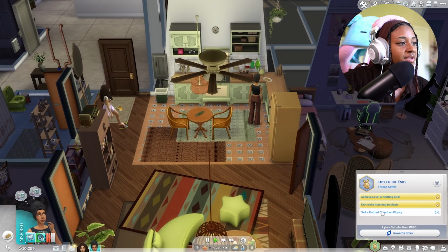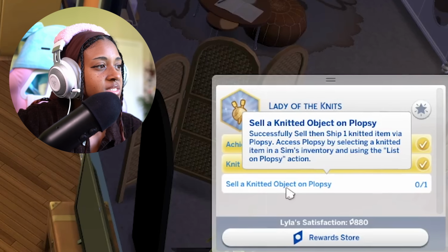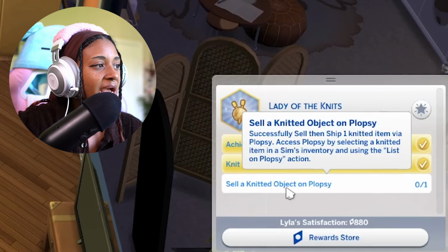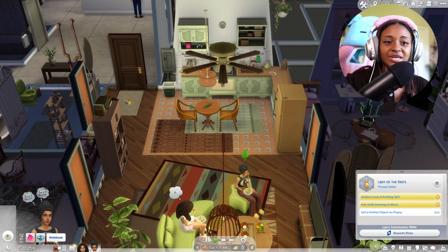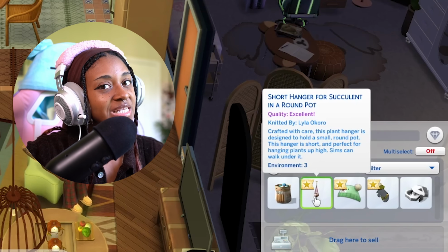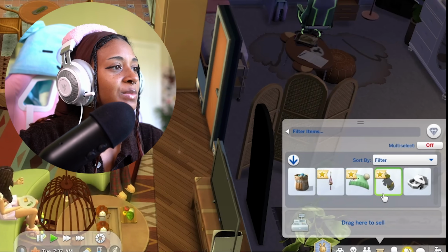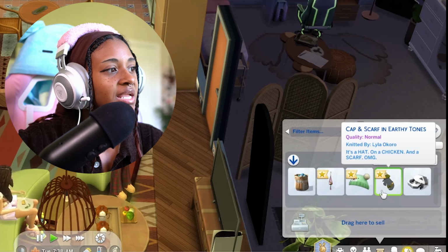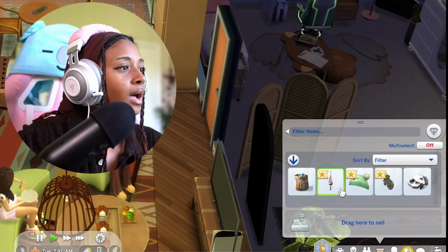All right, it's 7 a.m. We have to sell a knitted object. Successfully sell, then ship one knitted item via Plopsy. Access Plopsy by selecting a knitted item in the inventory and using the list on Plopsy. All right, so we're gonna go ahead and sell our first piece. So we have three pieces that we made. We made a hanger rounder pot, we made a bear beanie, and we made some earthy tone scarf.